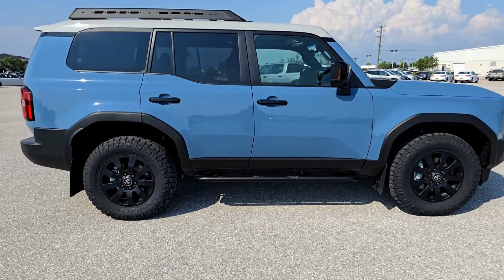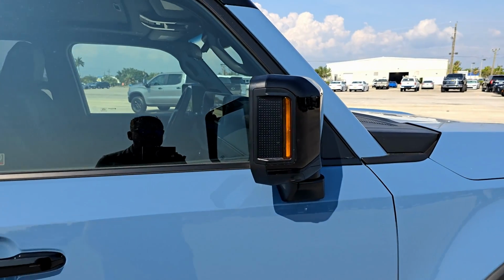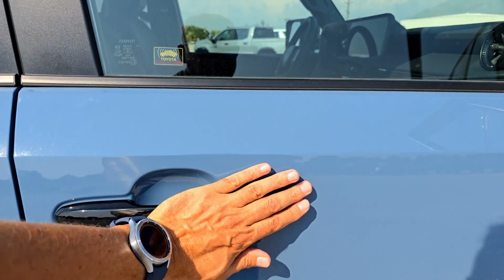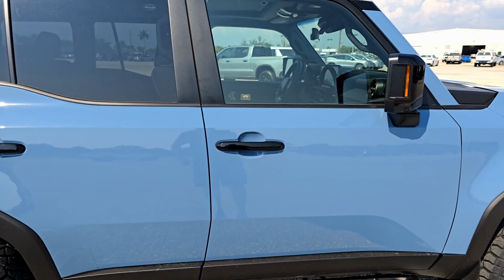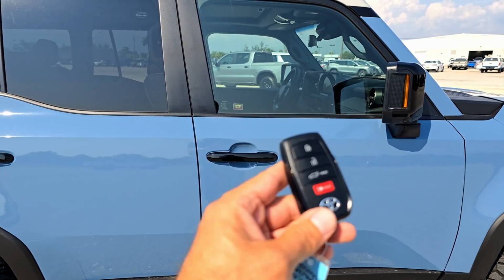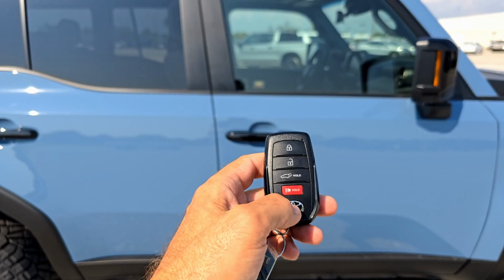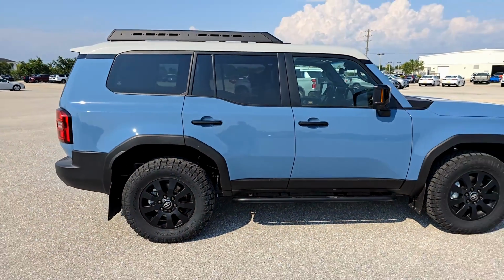You also have a set of rock sliders at the bottom, fully loaded mirrors, and what I mean by that, you have the turn signal camera and the blind spot assist. Also you're able to get inside and out of this vehicle by simply touching this door handle or putting your hand inside to unlock it. This is your standard Toyota remote with the lock, unlock, hold for the gate, hold for the panic button. Notice the roof box on top.